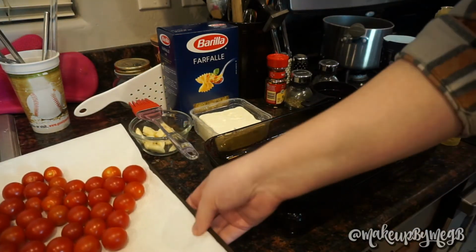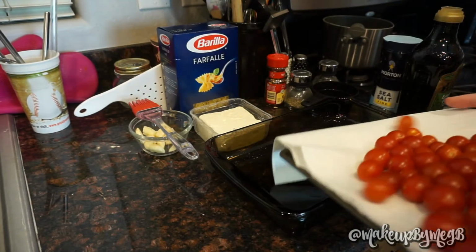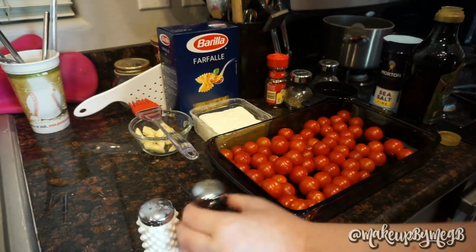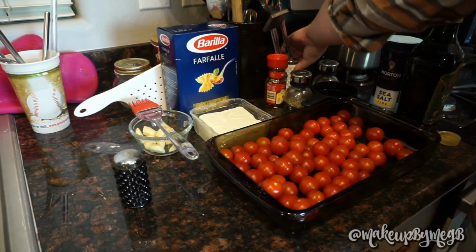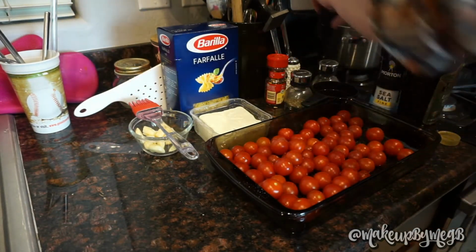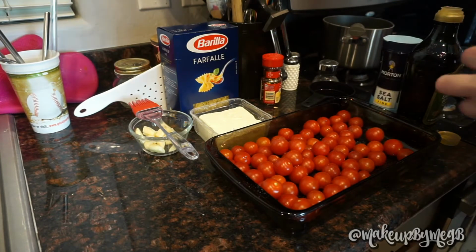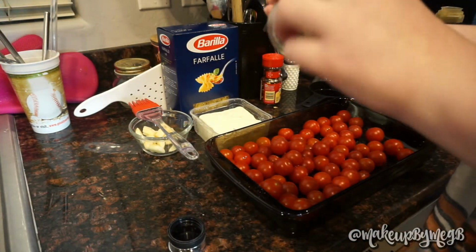So next I'm going to add our tomatoes that I have rinsed off. And this is where our seasoning is going to come into play. You want to add some salt and pepper. I'm not adding a lot of salt because the cheese is pretty salty. So I'm just going to leave it as is. And then now I'm going to sprinkle some oregano on top.